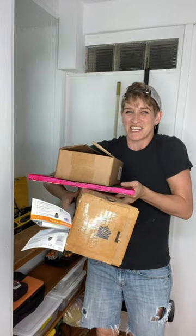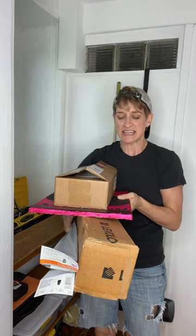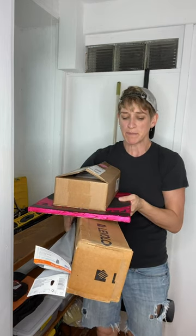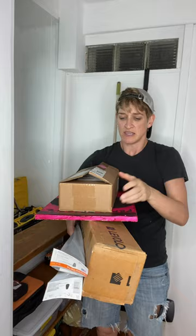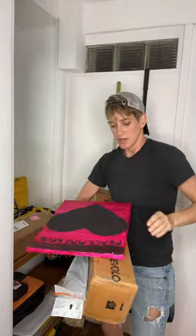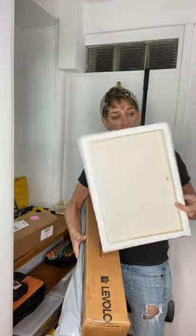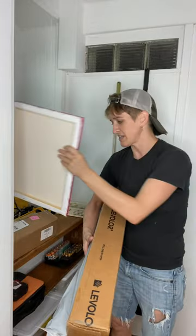Last but not least, projects. Well, I was gonna hang these, but then we found out that we might be moving. These are shelves that I was gonna put my plants on above the washer and dryer. I love to paint over old canvases, so I was going to paint over this canvas.